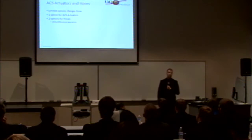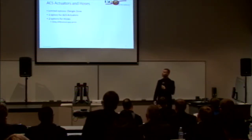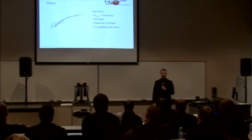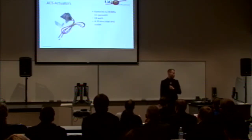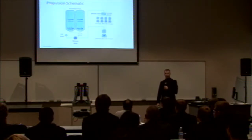Now, for our ACS actuators and hoses, we found ourselves in a bit of a danger zone because everything was either way too low of pressure and under-designed for us, or much higher pressure and over-designed for us. So, moving into our hose, we chose this paintball macro line here with an inlet diameter of 3.175 millimeters, costs just under $5 a meter, and it is compatible with our tanks and rated for 17.6 megapascals. For our ACS actuators, we were only able to find this actuator here. It costs $8 apiece, rated for 0.79 megapascals in a vacuum, and has an inner inlet diameter of 6.35 millimeters.